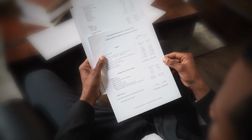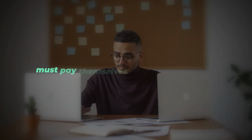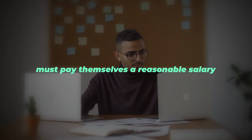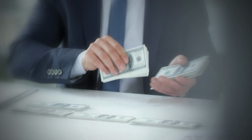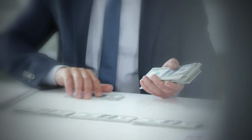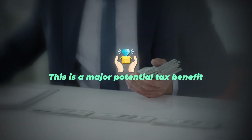Pass-through taxation. Business income is reported on the owner's personal returns. Owners who work for the business must pay themselves a reasonable salary subject to payroll taxes, including Social Security and Medicare. Remaining profits can be taken as distributions, which are not subject to self-employment tax. This is a major potential tax benefit.